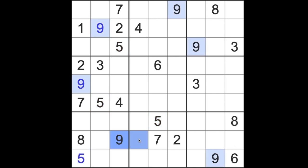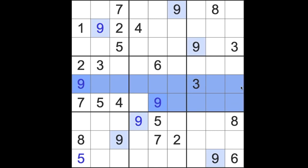I've found something. 9 blocking across here, 9 blocking across here, 9 blocking down here. Means 9 has got to go there. Now 9 blocking up here, 9 blocking down here, and 9 blocking across here means 9 is in that square there, and I believe we can finish because it looks like there's only one block which doesn't have a 9, and so 9's got to go there. Indeed, that is done. Okay, 9 complete.